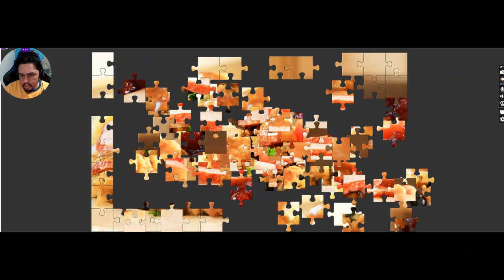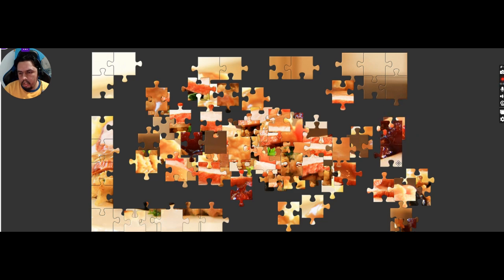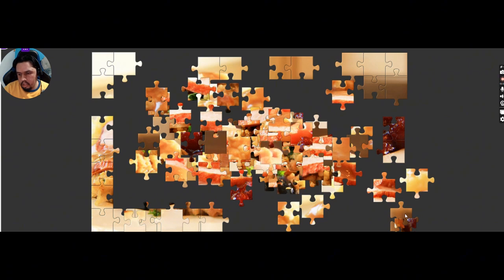All right, things are coming together. Oh my God. Oh, there's a light piece. Very light piece, actually. Yeah, that goes there. Cool. Okay. Good that that's there, but I don't need it right now. Okay. Oh, an X piece. I like X pieces. Those are cool. All right.